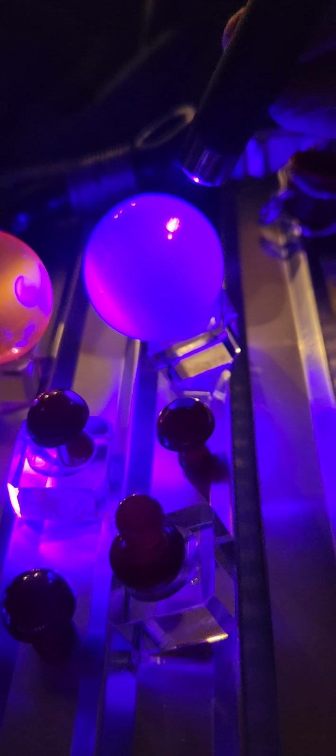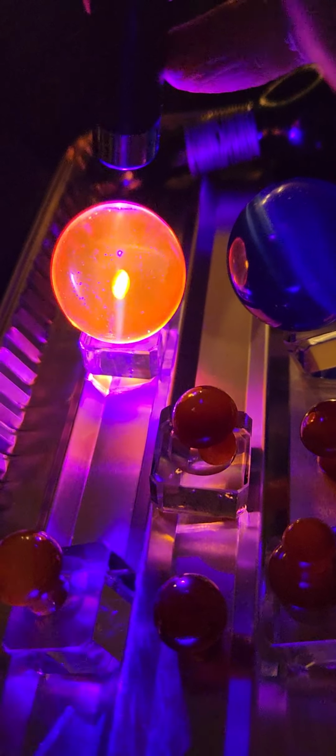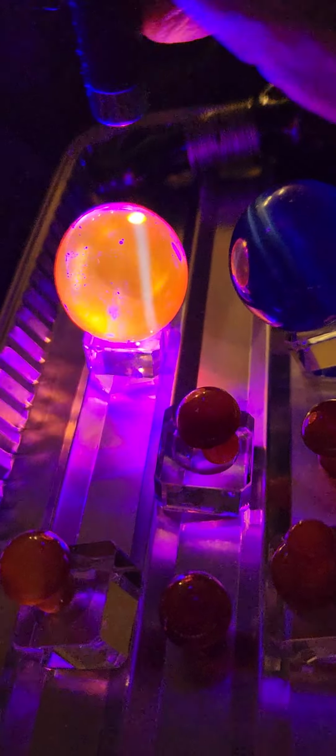And the blue sphere over here does actually respond to the blue real well. And that's because it is blue. Well, it's not actually blue. It's the planes of cleavage in the stone are half the size of that particular shade of blue.